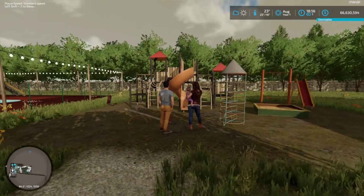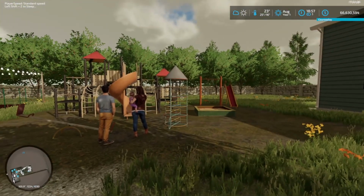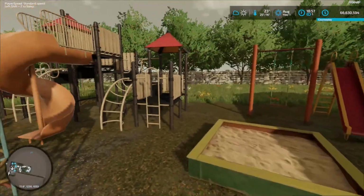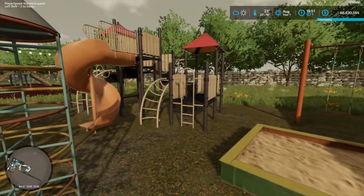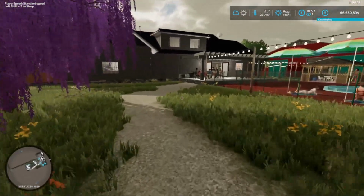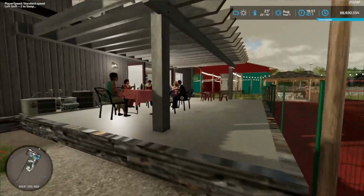Friends visiting, got a nice playground area for the kids when they come over to visit. So we've got some play equipment. Let's have a look. A sandpit, slide, another slide and that. Friends visiting with their kids. Friends over having drinks with the wife.